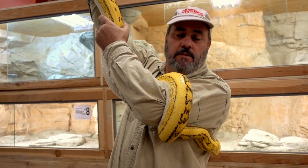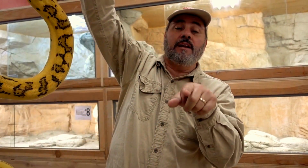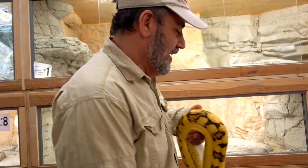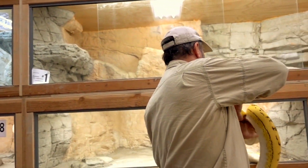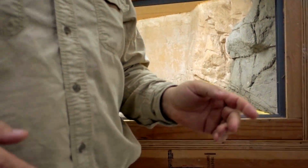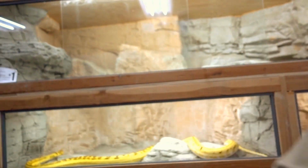Snake number 1, keep in mind, click that like button if you like snake number 1 and say, snake number 1's rad. But now we're going to go ahead and grab another kind of snake. Come on, Juan, grab me a snake. We're going to put this incredible snake here so you'll be able to see it. Okay, so let's see here.